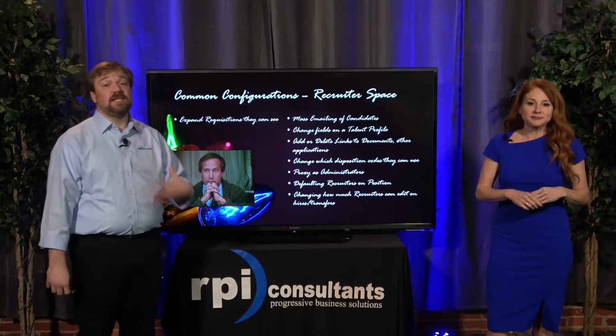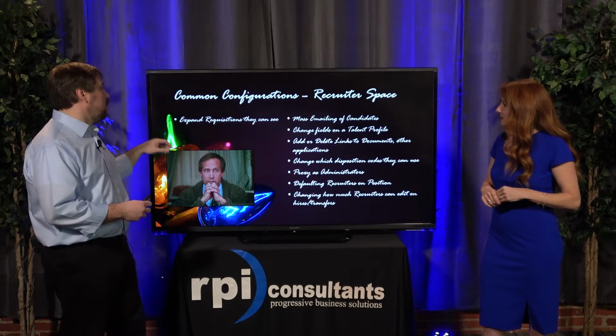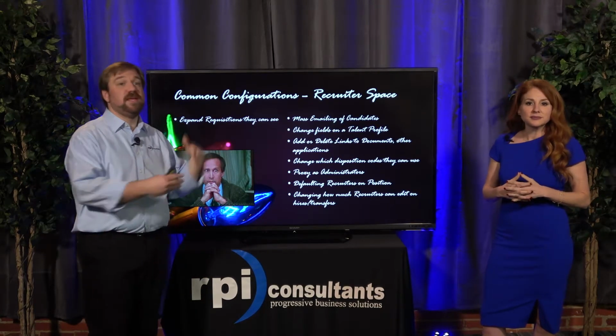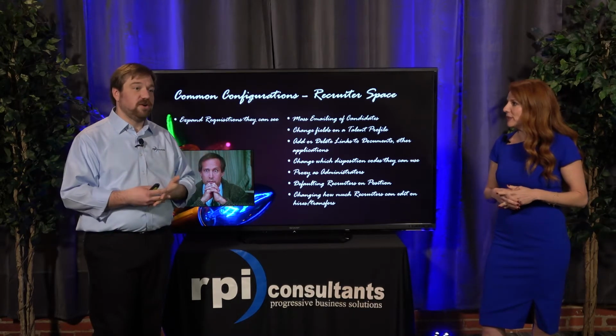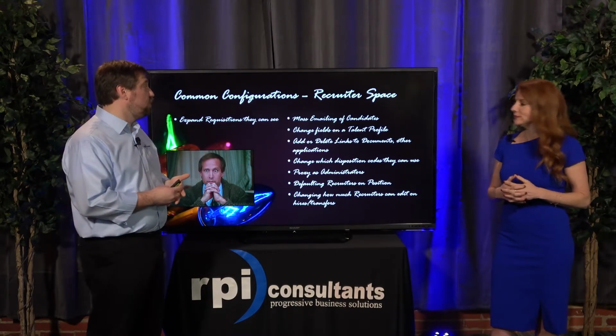Recruiter space, lots of changes happen in there, or I've seen a lot of changes made in there. You can change or expand how many requisitions they can see. So if you want them to be able to see everything, or if there's a lot of cross coverage that has to happen within your recruitment staff, maybe we expand that and let more recruiters see more requisitions.